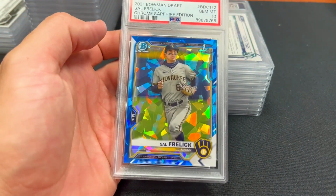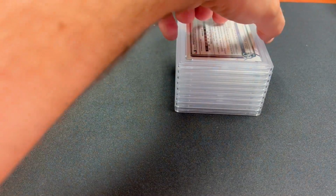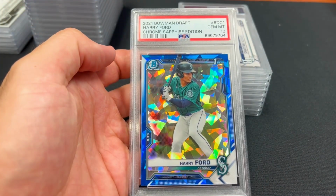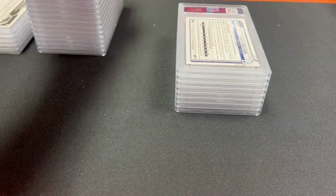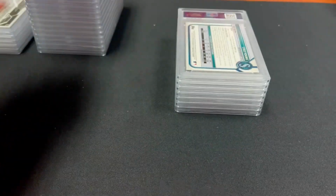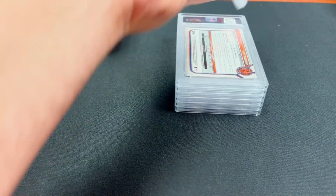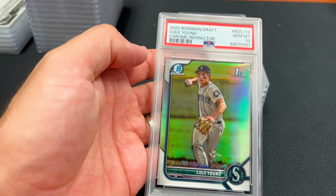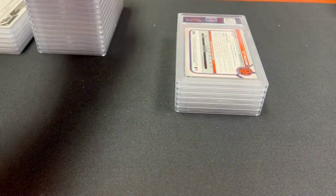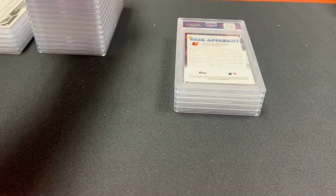We have Sal Frelick, who's playing for the Brewers right now. It's Sapphire. That's his Bowman first. Got a 10 there. Bowman first Sapphire from 2021 of Harry Ford. We have a Carson Williams first Sapphire as well. Most of these are players who are not in the league yet. Here's a Cole Young first, and so we will end up holding these until they get called up, and expect the cards to pop when that happens.